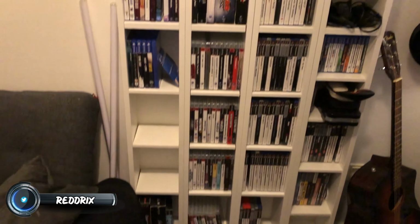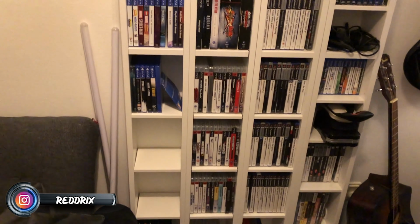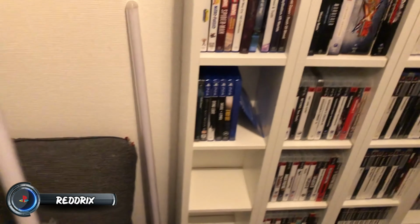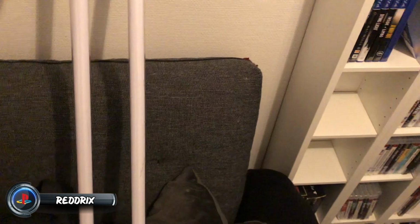As you can see, it's freaking empty. I need more games for my PS4. And yes, this is actually my Luke Skywalker and Darth Vader lightsaber. I don't think there's any battery left. Hold on. Oh no! This is the Darth Vader one. What about Luke?